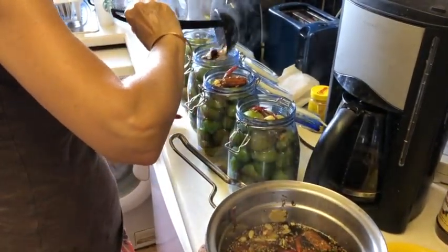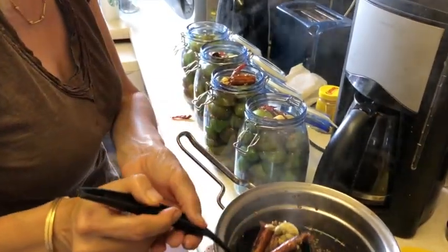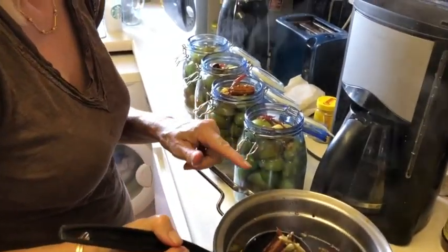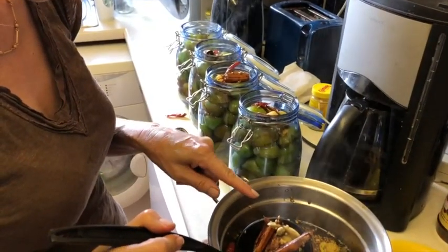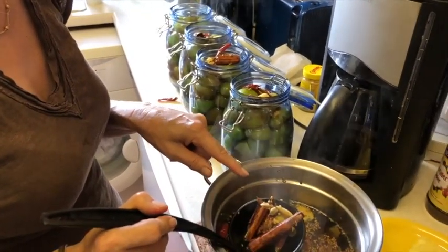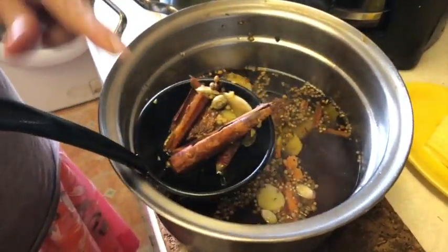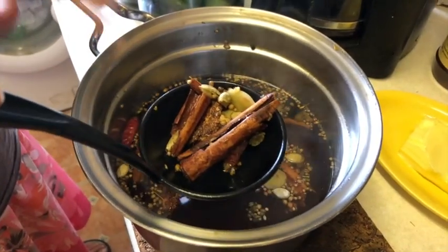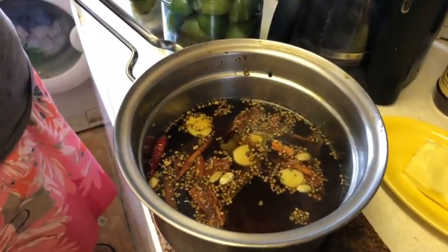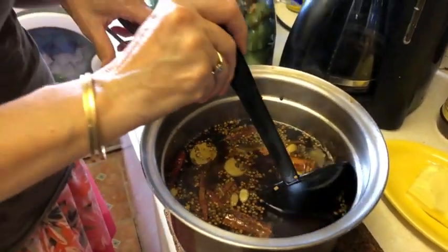Okay, what's in the pickling liquid? Pickling spice. Cinnamon. Ginger. Lemon peel. Crushed cardamom. Cinnamon stick. And vinegar. And red chili. Red wine vinegar. Sugar and salt.